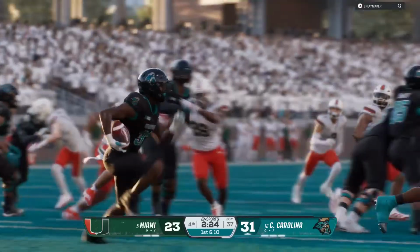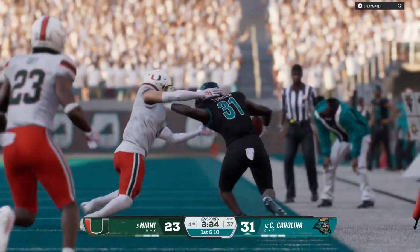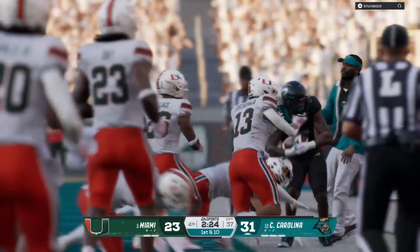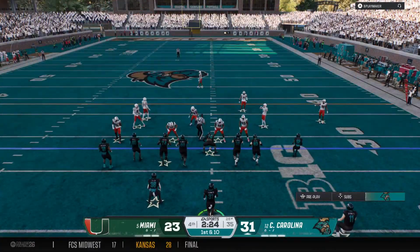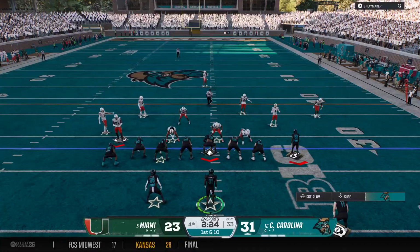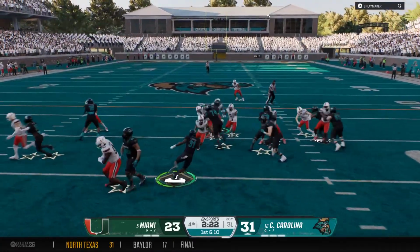Big runs like this are just demoralizing for a defense. It's one thing to give up big plays over your head against the pass game. When teams can run the ball, pick up yards like this, it really affects the team's mental psyche and their confidence. And you'll start to see some missed tackles following a play like this.